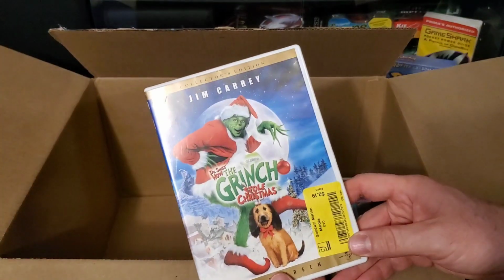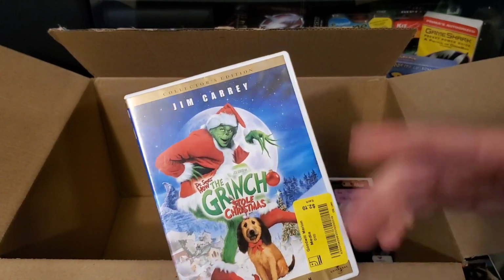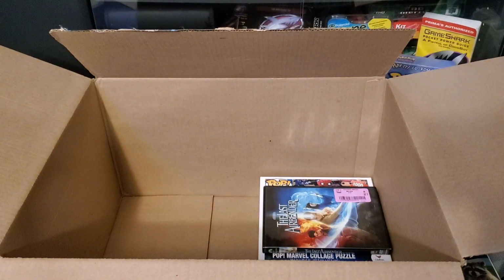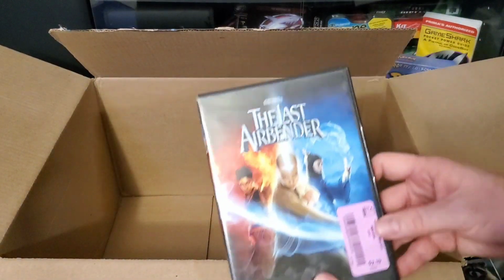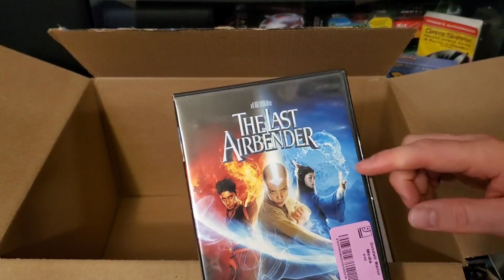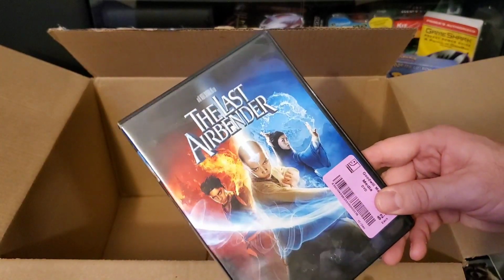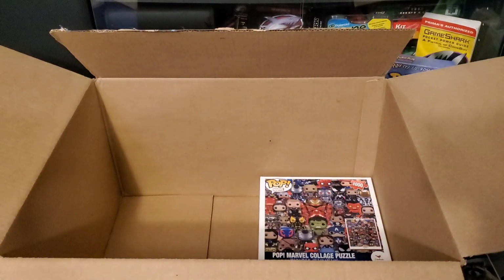Got a copy of The Grinch, the Jim Carrey one, just because we didn't have it in the collection and the disc was in really good shape. Got a copy of Avatar: The Last Airbender, the movie. Once again, in really good shape. Didn't have a copy of it. We like Avatar, so I grabbed that.